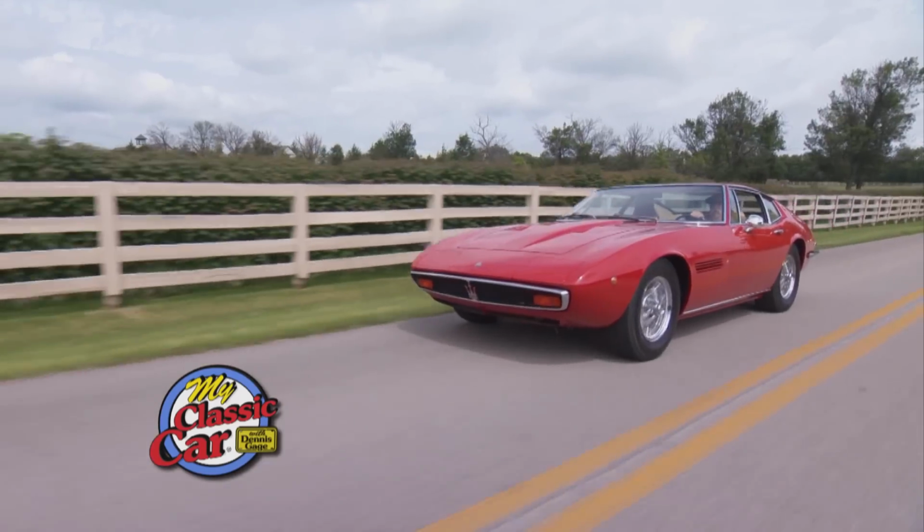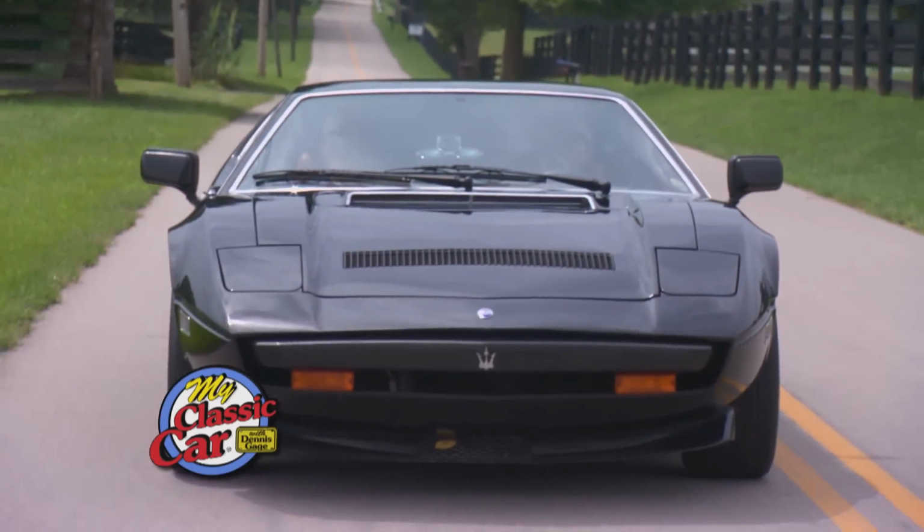The first rule of Italian driving: what's in back of you doesn't matter. It's not important. Who cares?